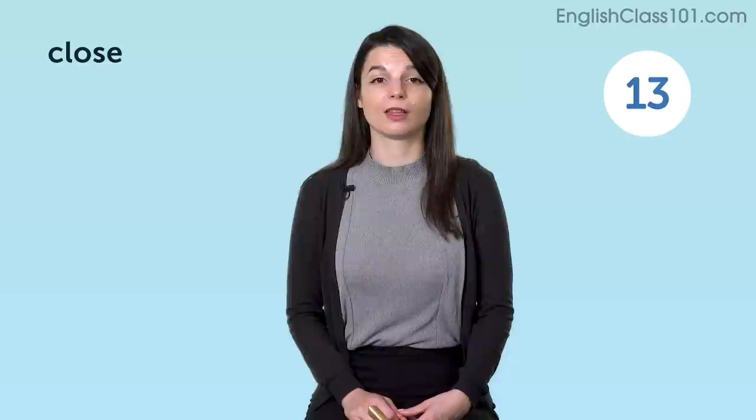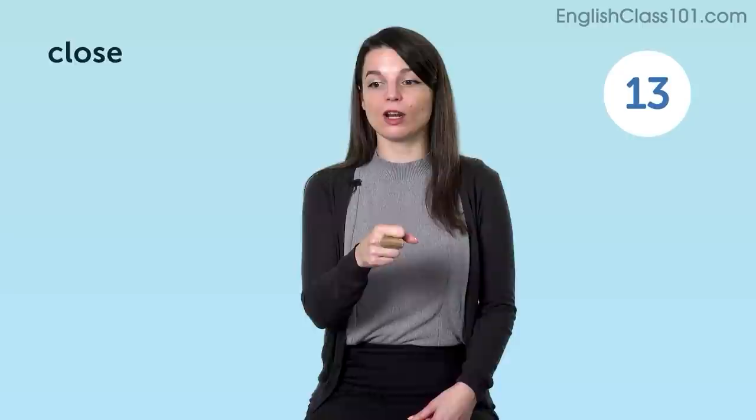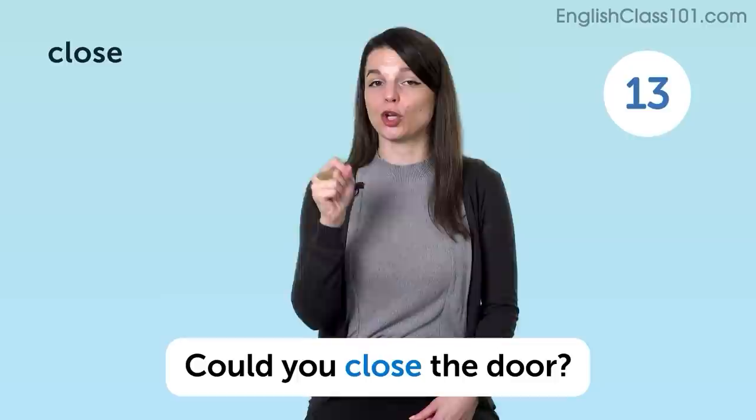Close. So close is the opposite of open. We can also use it as a verb, which means to cause something to not be open anymore. Could you close the door?